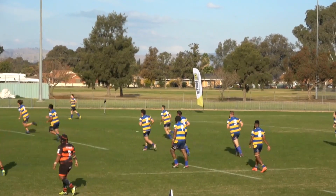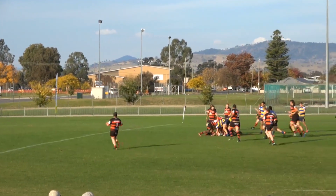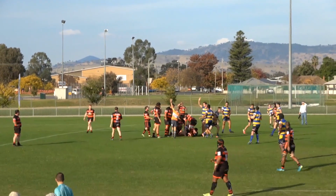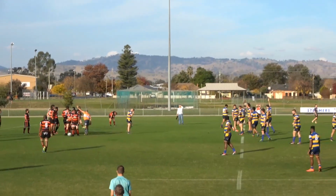Tumut swings it wide. Well done, Liam. Liam Flanagan on the toe. It's a bit of a foot race here. And Tumut just smothers that ball. Now it's a penalty to Tumut, not rolling away. So he's called Liam Flanagan there, the tackler, not rolling away.